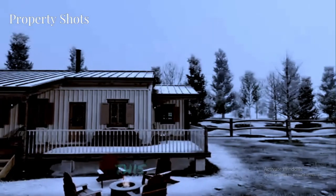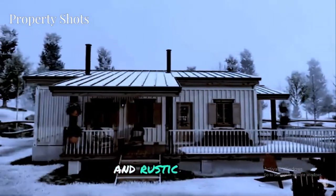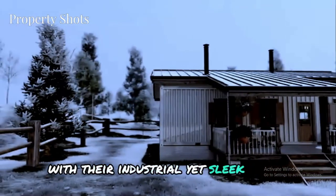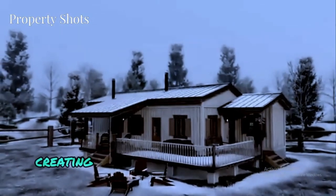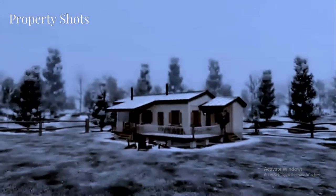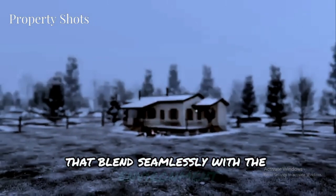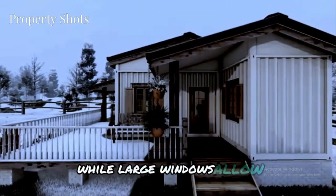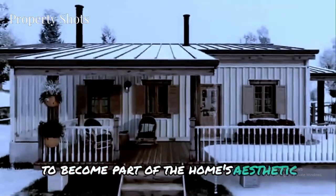On the outside, this cabin home boasts a remarkable blend of modern architecture and rustic charm. The shipping containers, with their industrial yet sleek design, are beautifully integrated into the A-frame structure, creating a harmonious balance between functionality and elegance. The exterior features natural wooden elements that blend seamlessly with the environment, giving the house a warm, inviting look, while large windows allow the breathtaking views of the surrounding landscape to become part of the home's aesthetic.